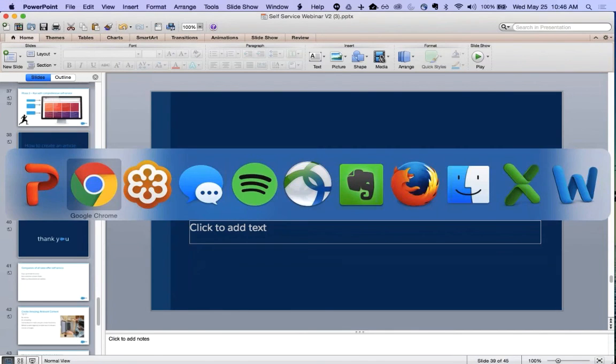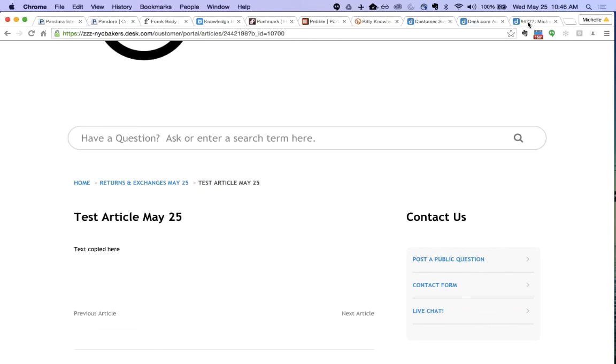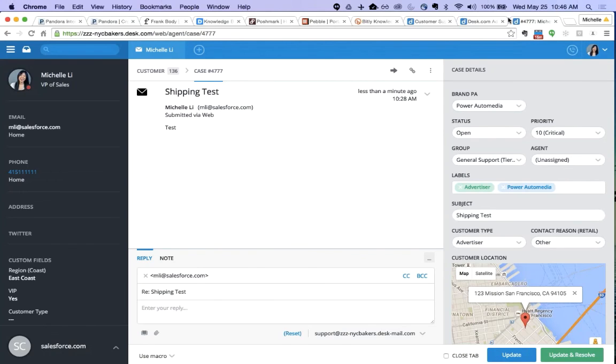And our last question here, unless anything else comes up, is can agents access articles? Oh yeah, that's a great question. So let's go back into Desk.com. So we'll go back into the case view here, and you can see this is where the agent would respond, and there's a knowledge tab here.